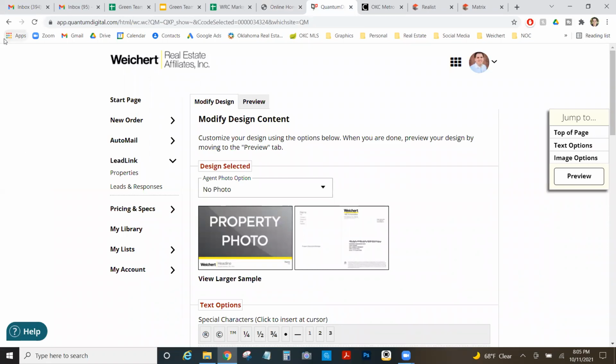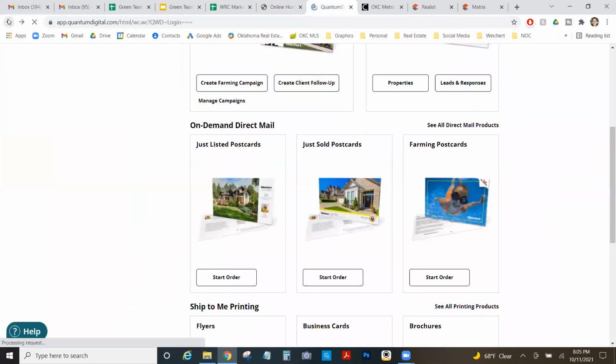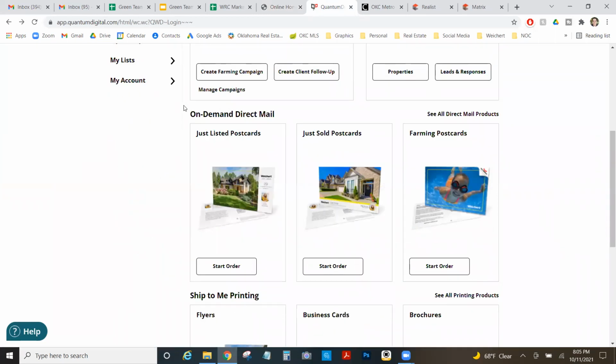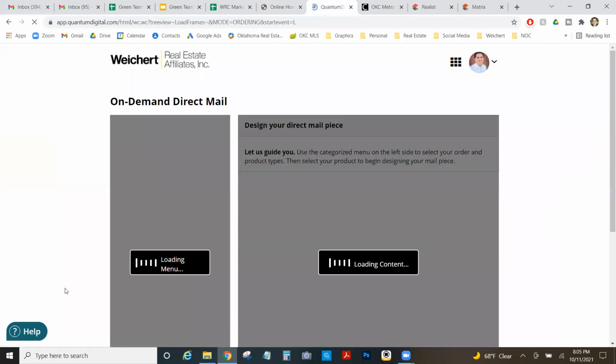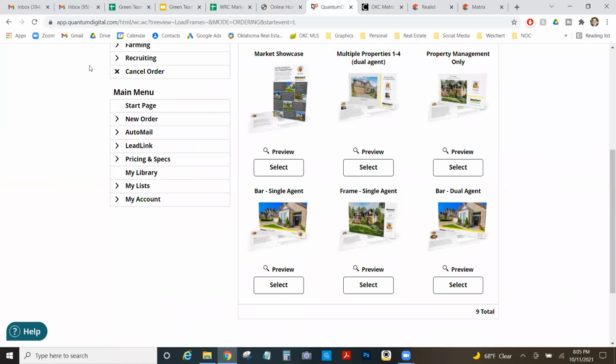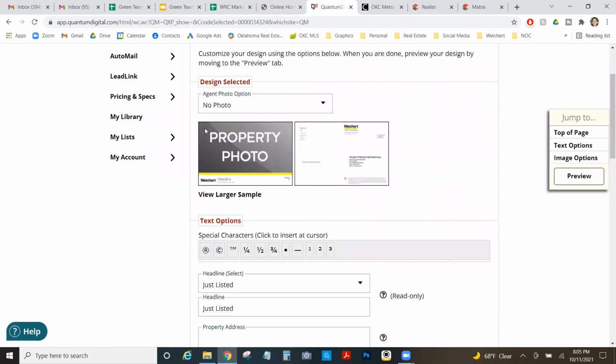Next up are just listed mailers. So what you want to do is come into your Weichert iMail. You can go to weichertimail.com, and it'll look just like this. You want to do your auto mail. And down here at the bottom, you can see on-demand direct mail. There's just listed postcards. We're going to start our order. This is real easy stuff. I recommend this one bar down here, but you can use whatever you feel best about.